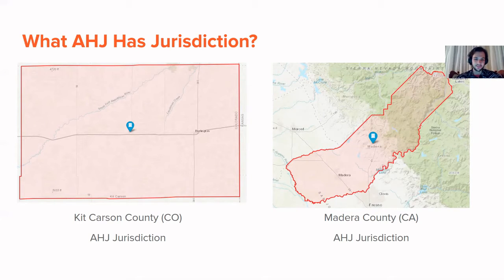AHJs come in all different shapes. The one on the left is a very calm and simple shape. It's just a square, and it probably isn't too hard to figure out whether you're in its jurisdiction or not. Then there's more complex AHJ shapes. And here we see there's a lot more curves. But if you figured out that your installation site was north of this river, then you would know that your installation site is in Madera County.